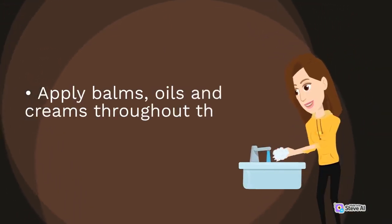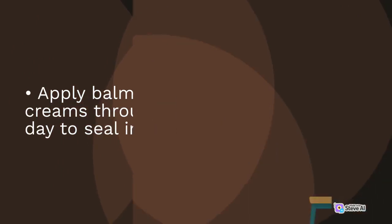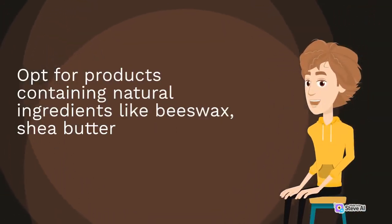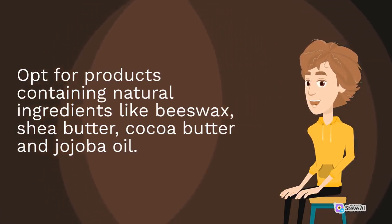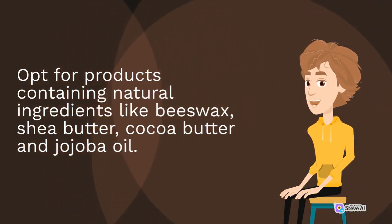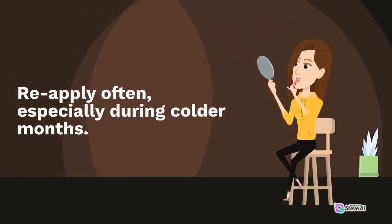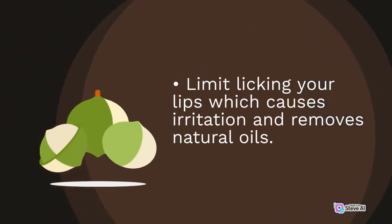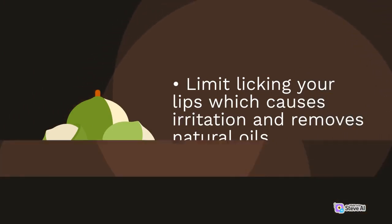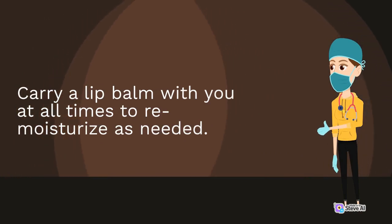Apply balms, oils and creams throughout the day to seal in moisture. Opt for products containing natural ingredients like beeswax, shea butter, cocoa butter and jojoba oil. Reapply often, especially during colder months. Limit licking your lips, which causes irritation and removes natural oils. Carry a lip balm with you at all times to re-moisturize as needed.